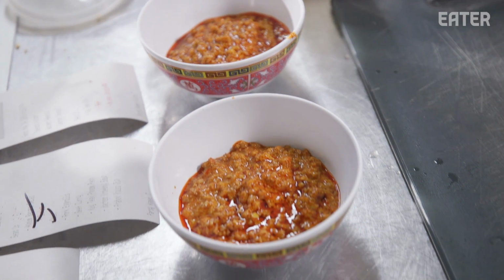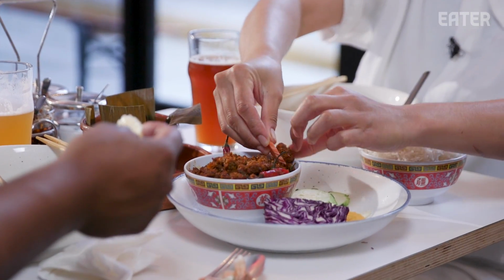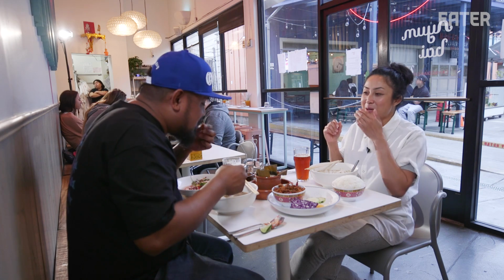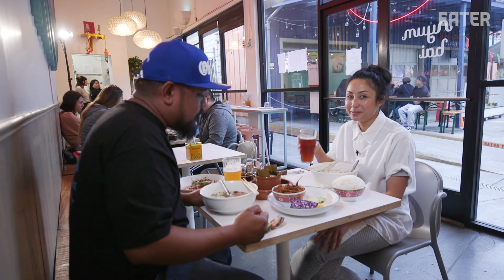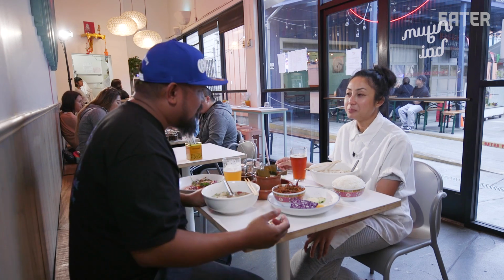Yeah. So this right here is a good example of a classic Cambodian dish. Take a bite of the chili. Oh my gosh. You talk about that funk, but it's carried on by the fattiness of the pork. The coconut milk brings everything together.